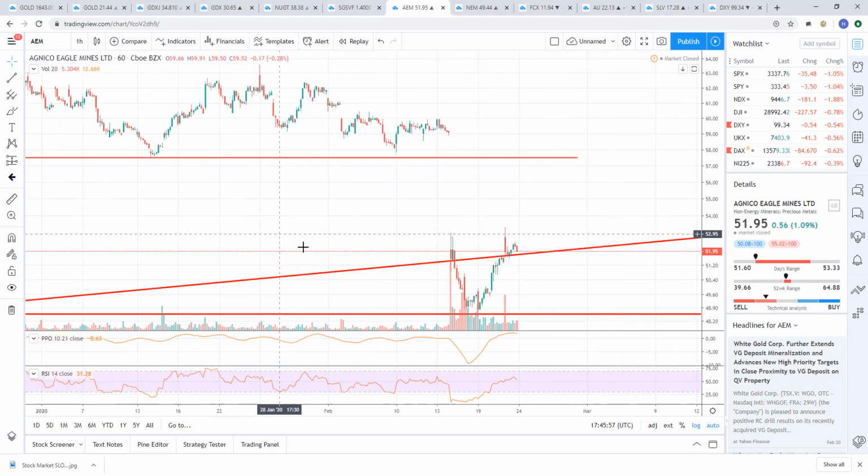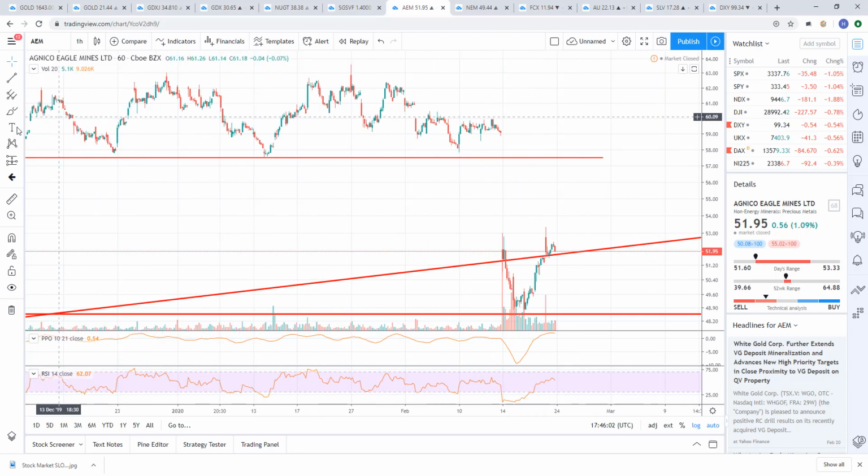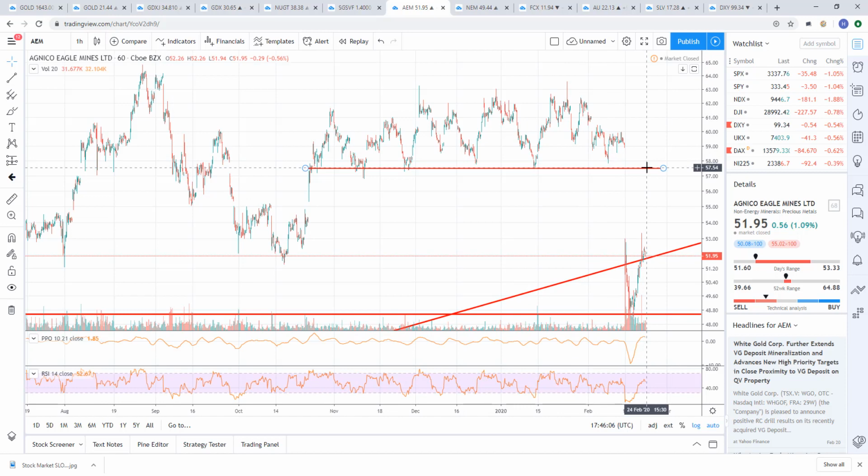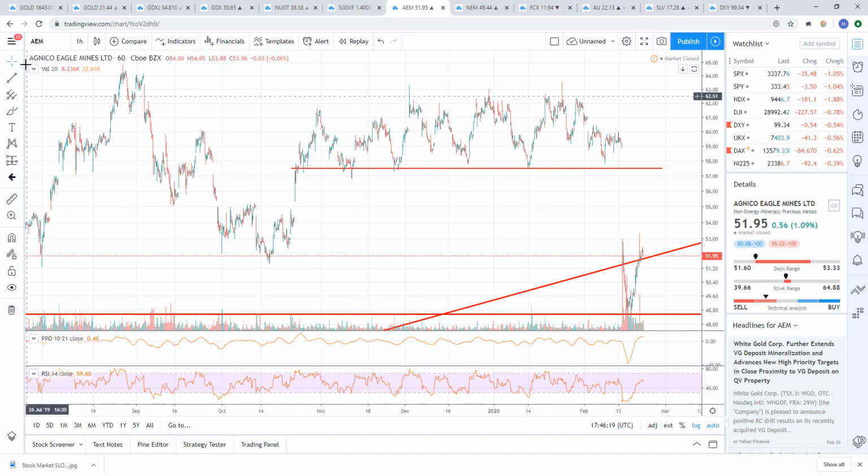So at this point, because it held that, if it can continue to hold this trend line right here, then I think we'll do a gap fill, and that's going to be up here at 57.50 basically, and that would be a pretty good trade. That would be another 10.5%. So 16.5% trade. That would be pretty good.